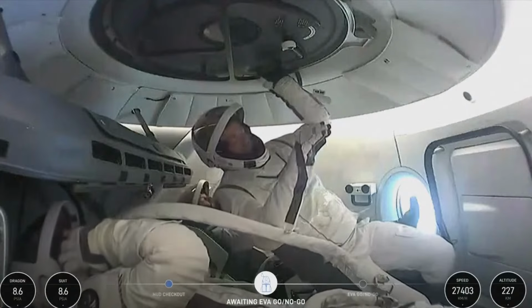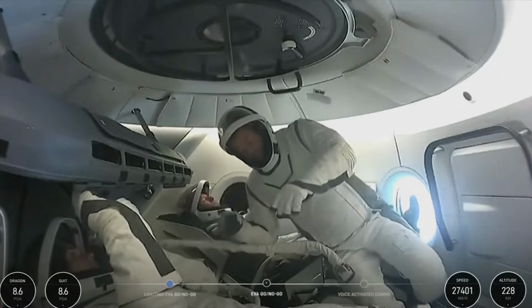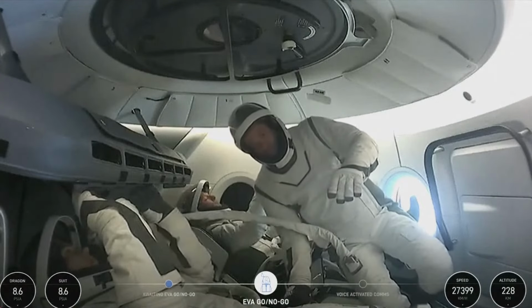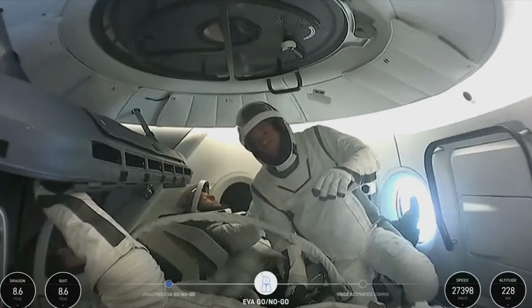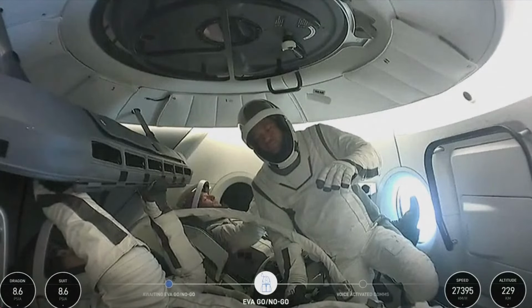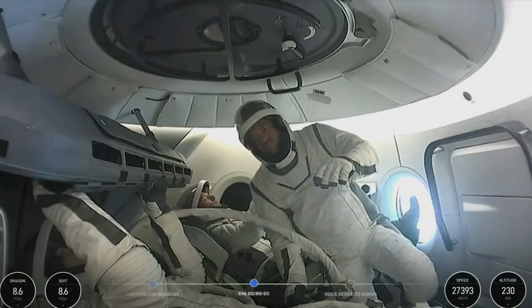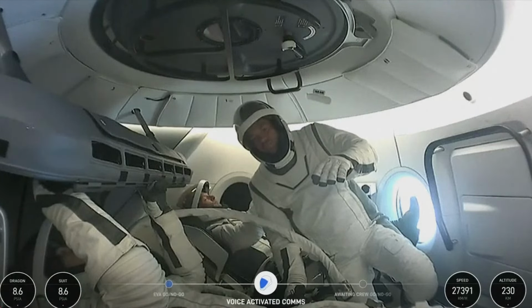So essentially now all of our crew are on open mics. They can all talk and hear each other, and they can talk to the ground. And so you're going to hear a lot more chatter start to pick up. Once we start the suit pressurization, you're going to hear almost like a sound. That's just the air starting to flow into their suits.